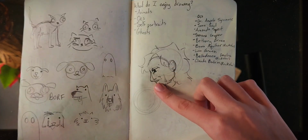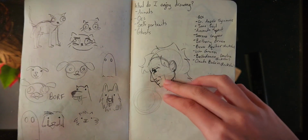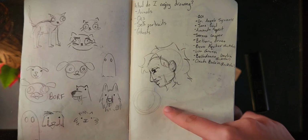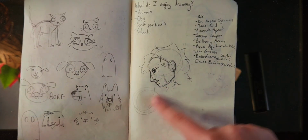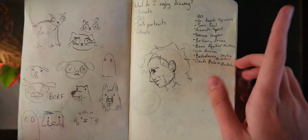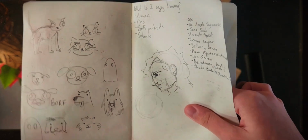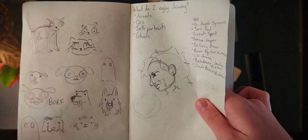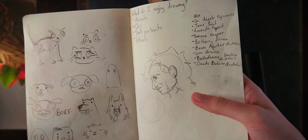So this one right here, this is Serena Cooper. She is a My Hero Academia OC. She is an older woman, an older retired pro hero. She's super cool. I love her. She had to retire because she was self-medicating with drugs and alcohol. She was forced to retire because of it. But ultimately it was better for her. She got to do more of what she loved after she retired.